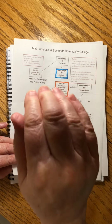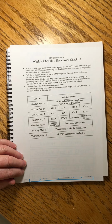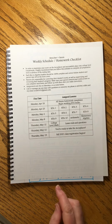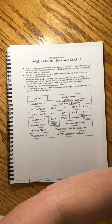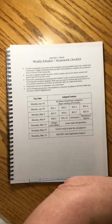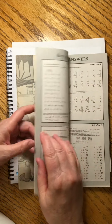Students always think I'm crazy, and then they come back to me and go, okay, I get it. Thank you for making me do the Keys to Algebra. Keys to Algebra, you will correct yourself. I am sending you my answer books. Here they are. If at all possible, get a parent to check for you.